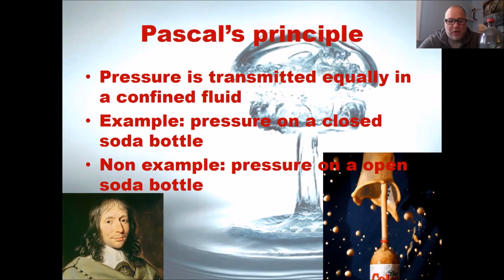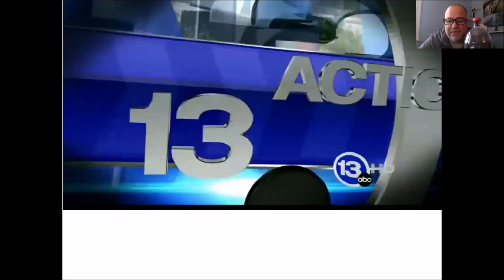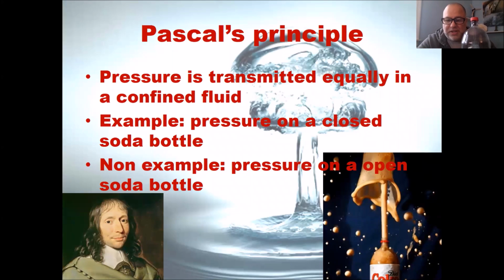Great. All right, so hopefully you enjoyed that right there. The Cartesian Diver with Pascal's principle is showing you the pressure that's going on there. Let me see if I can do this really closely for you. I don't know on my computer here. Can I get this to work?